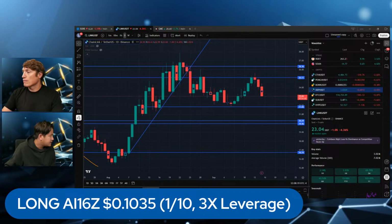Michael says, hey guys, is this a good long from a down sloping trend line? And then he sent a chart. You need to go to your chart. Chart looks good. You could potentially re-enter this on a retrace to that trend line. What else do we got? I'll have Ben answer this.